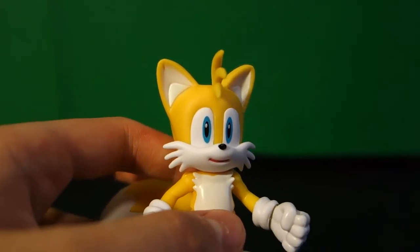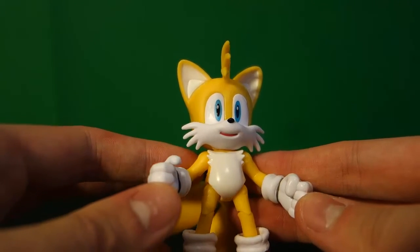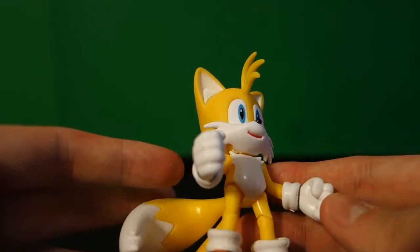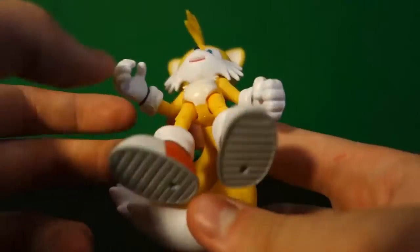So here's a close-up of the Tails figure, and he looks really good. My camera's probably going to die soon, so I'm just going to hurry this up. But yeah, he is a really good figure, a really good likeness of modern Tails. He even has the shoe details and the peg holes.